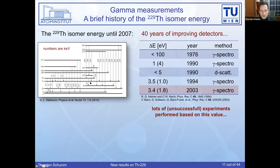And then over the years, these experiments have been repeated over and over again, and reanalyzed, including new lines and new knowledge about the nuclear structure. There were predictions on the excitation energy of the nuclear excited state.